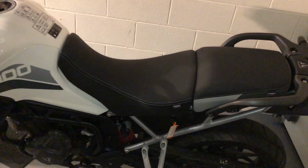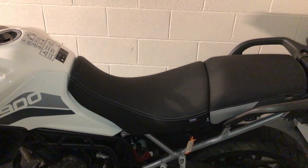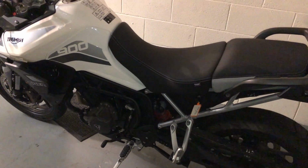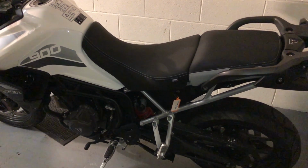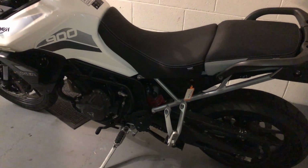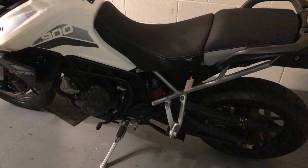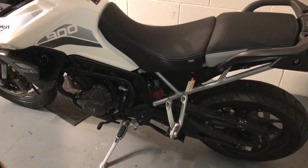So I've just put the seat in the high position, so that's a bit more flat there. There's a bit of adjustment, about 20-25 mil, something like that. And it's great actually, because that's just given me a tiny bit more room to the peg. That's nice, a bit more comfortable on the hips. And I can still completely flat foot it on this, completely.